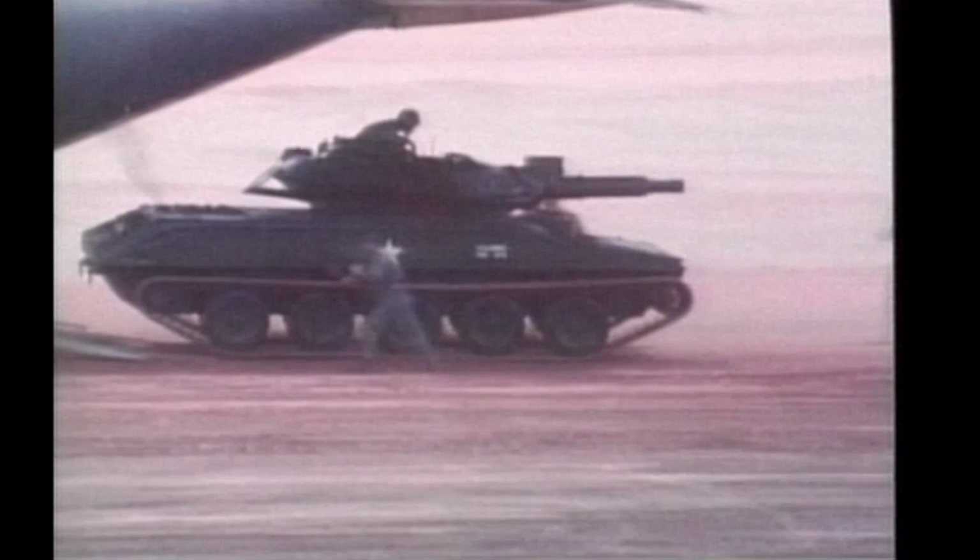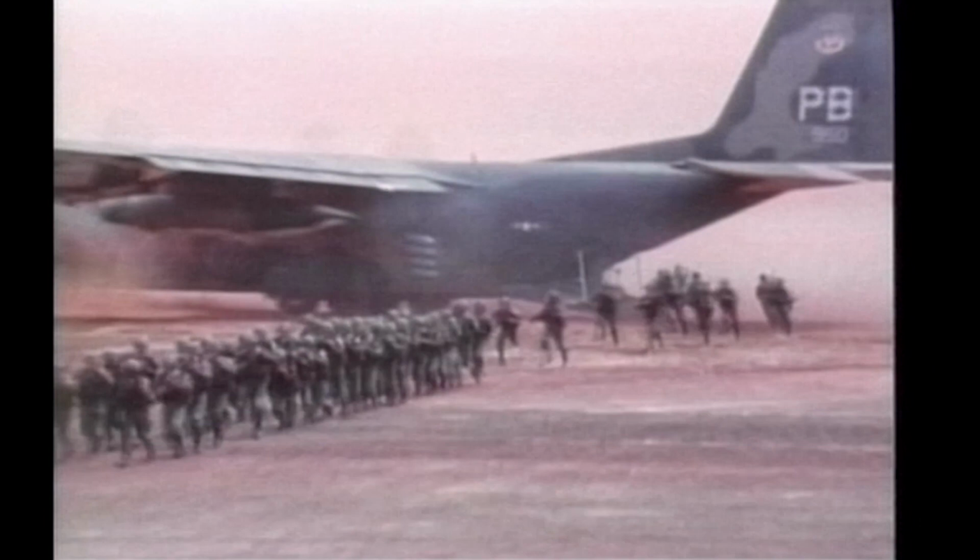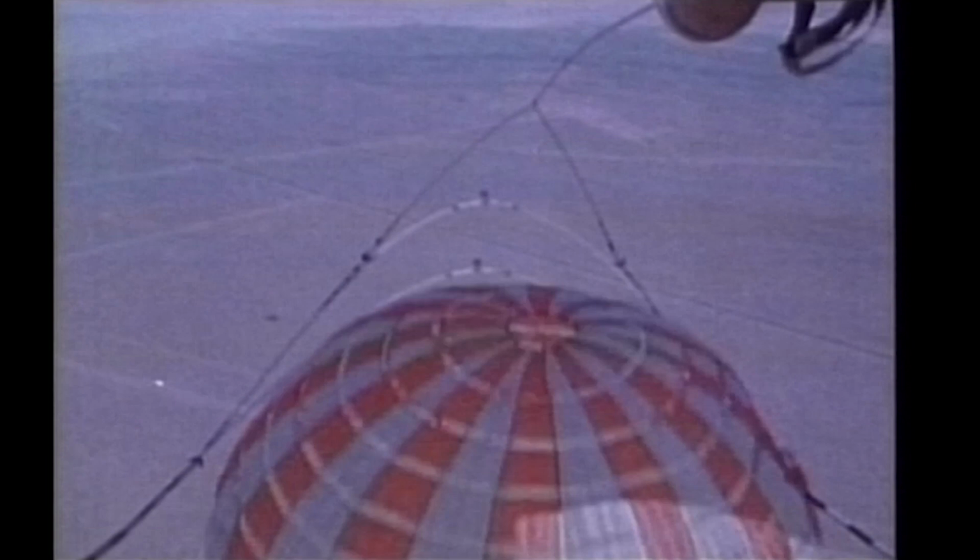The C-130 has been used in more varied situations than perhaps any other aircraft. This is a Hercules catching a returning satellite in mid-air. It was fitted with special rigging and an array of hooks and winches. Here is another example of a novel use for a Hercules.